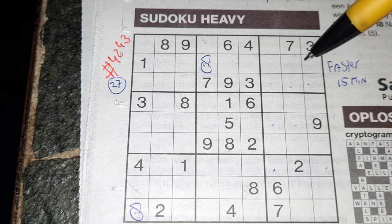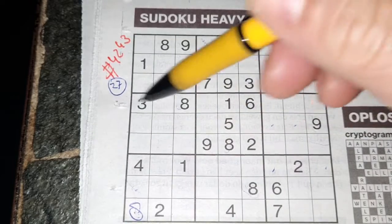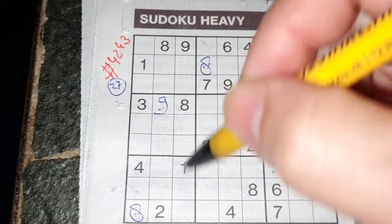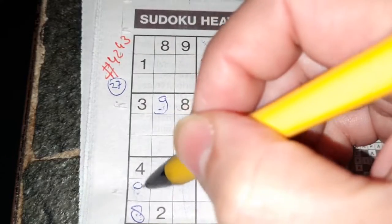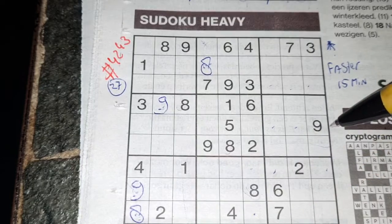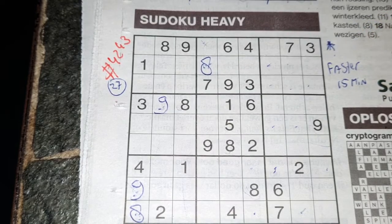information. How about the 9 in this row, the 9 in the middle row. So the row above, the only place left for the 9 should be there. 9 in the third column, 9 in the second column. So in the first column, the only place left for the 9 should be there. Cannot continue with the 9.